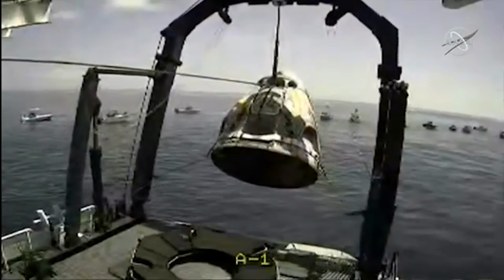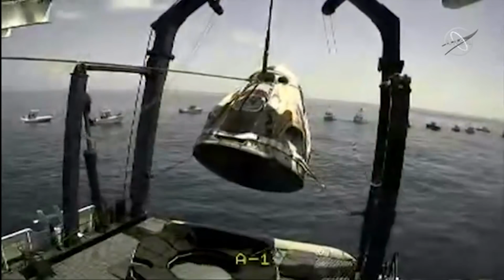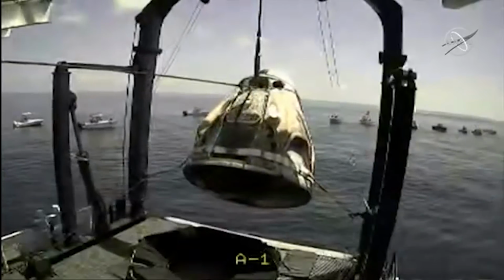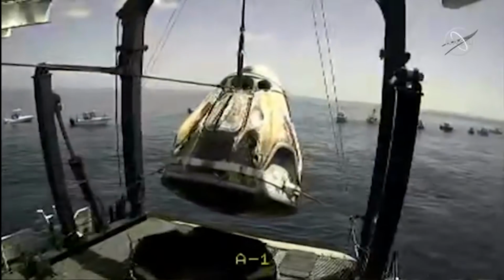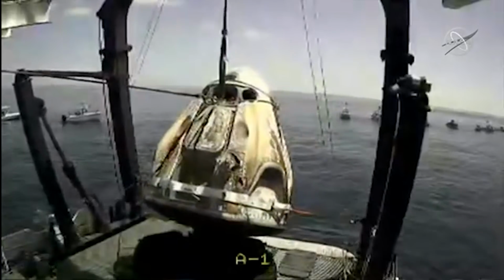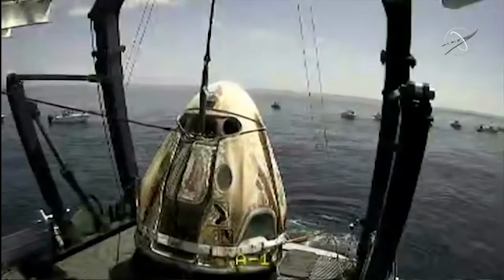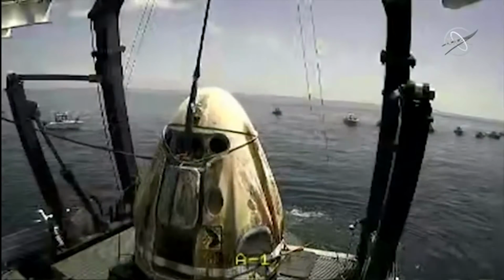So there we're getting a better shot of all the points in which Dragon is tethered to the hydraulic lift, ensuring that it isn't swinging freely. And there we can see Dragon Endeavour being carefully set down into the recovery nest on top of Go Navigator.